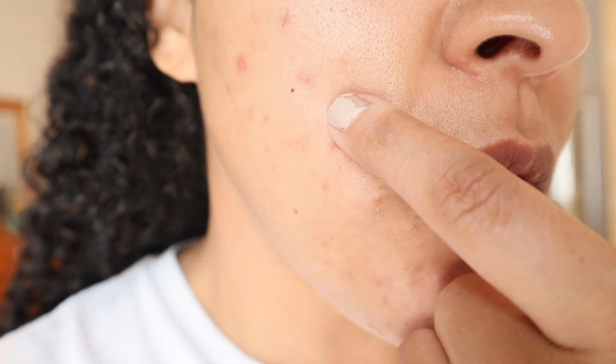The left side looks okay. I have this little guy that's healing, and the right side is looking better. This guy that was massive is like a 2-in-1. I know this is really disgusting, but I'm just showing you the progress. I promise you it's not as bad in person. It looks pretty bad on camera, but in person I'm really happy so far.